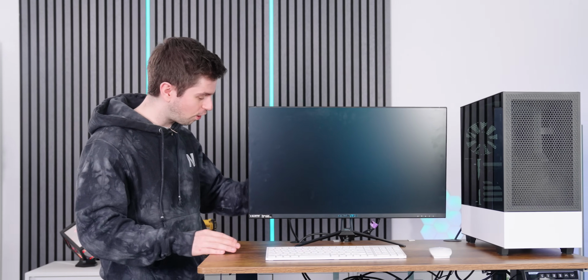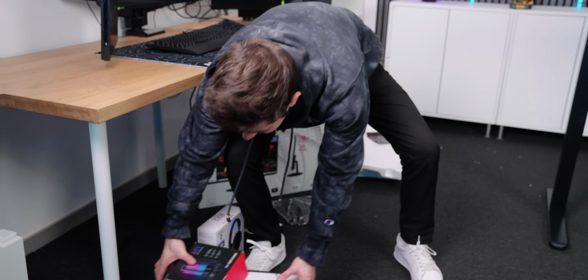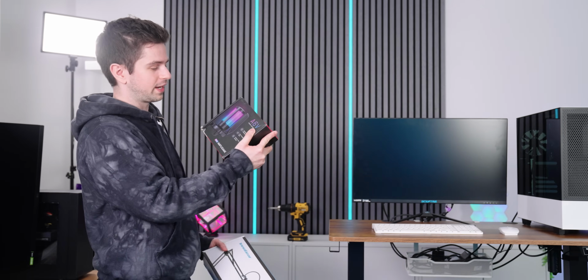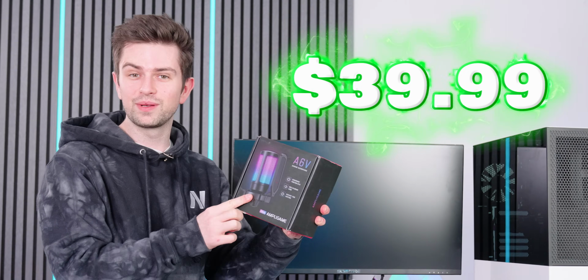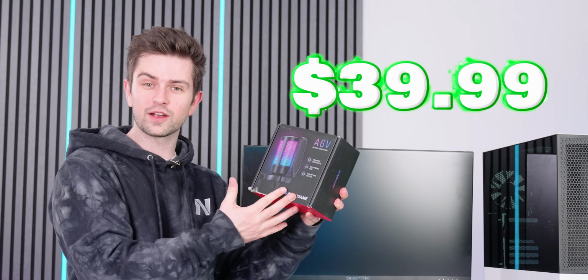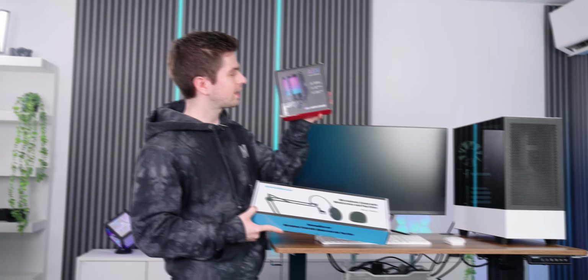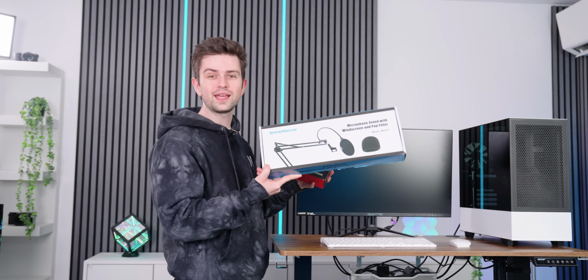We could have done better, but I want to use everything we bought, so that's also these cable management holes. The next thing we're going to add is a product that probably deserved the number 1 rank. So this here is the Fifine Ampli game. It was a number 1 best-selling microphone. However, as you can see on the number 1 spot, it was a microphone kit, and so that's this microphone plus one of those basic mic arms.